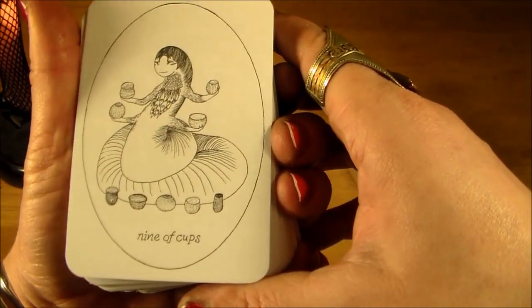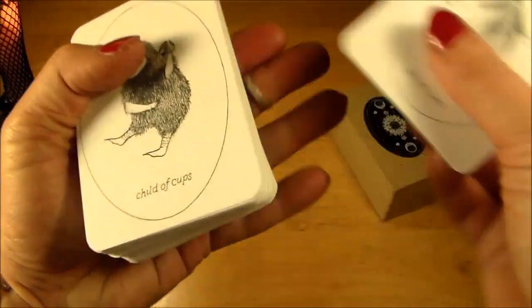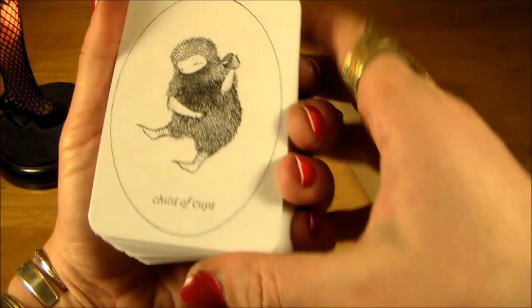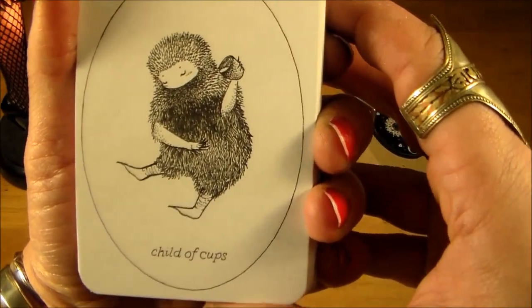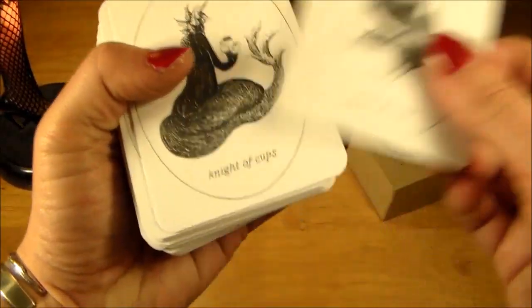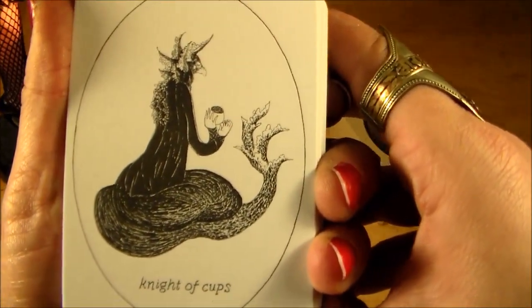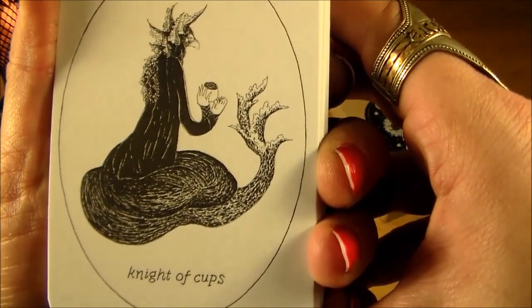Nine of Cups. Ten of Cups. Oh, this is one of my favorites too. Look at that Child of Cups. How cute. It's like a deck for the weird little girl in all of us. That's how it makes me feel.